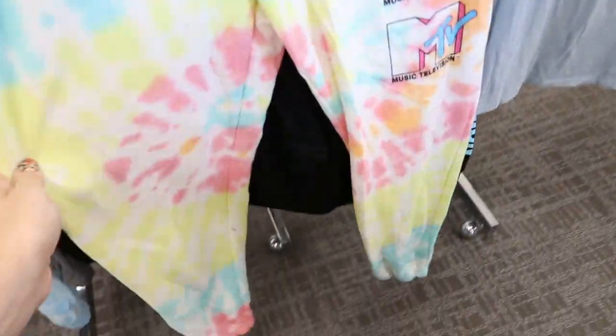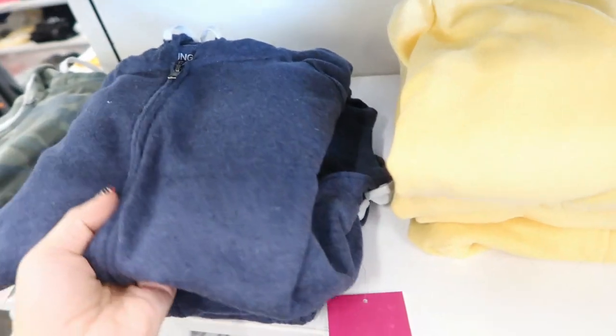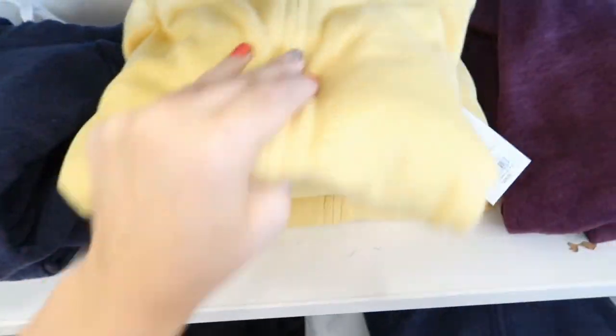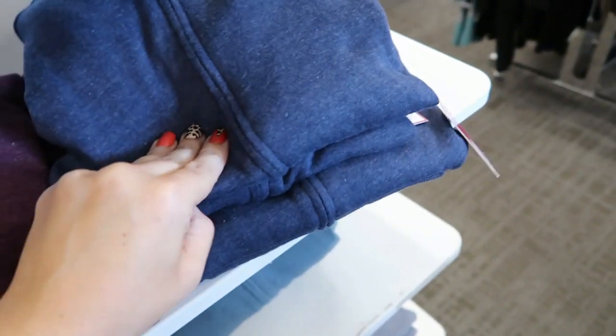So these are the MTV joggers, and I think they have a matching sweatshirt. These are the So brand. Lots of really cute zip ups. They're $20 and buy one get one half off. Gold, burgundy, navy.